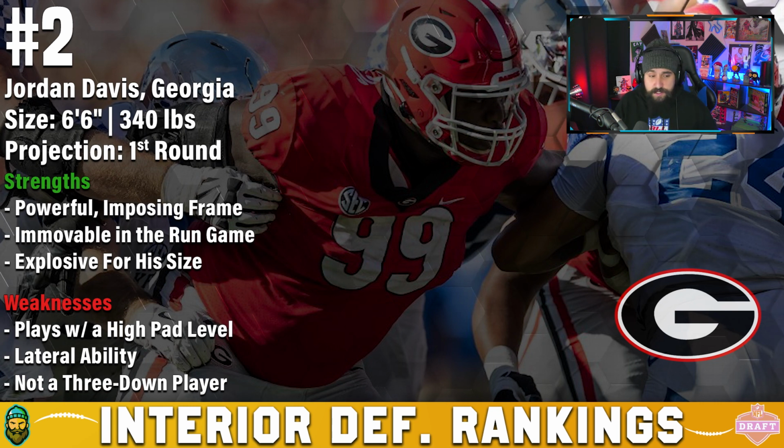He plays with a high pad level, like straight up just standing up sometimes. He will just stand up. And at 6'6", you're giving away a lot there. Lateral ability is not great, but at 340, I don't expect it to be.